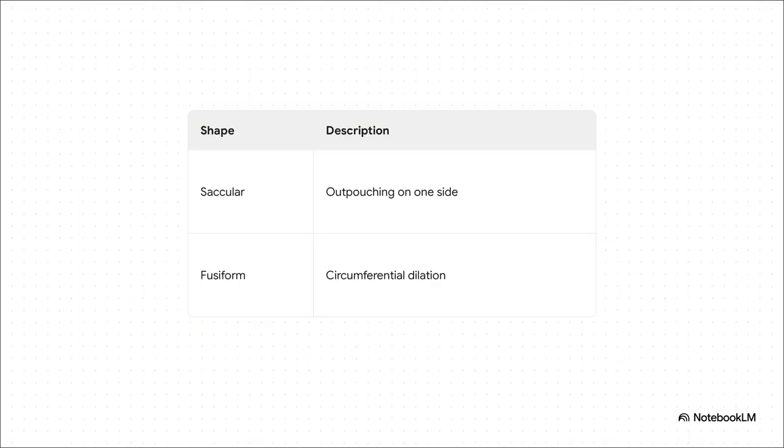You can get what's called a saccular aneurysm, which looks like a little berry or a bubble popping off one side of the artery. Or you can have a fusiform aneurysm. That's where the whole section of the vessel just swells up all the way around, kind of like a sausage. And that sausage shape, that's what we usually see in the most common place for an aneurysm, the big artery in your abdomen, the aorta.